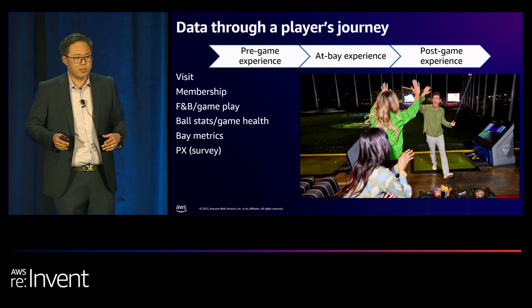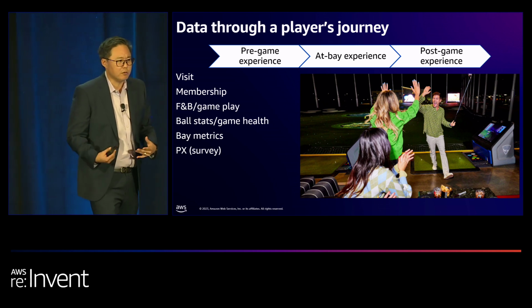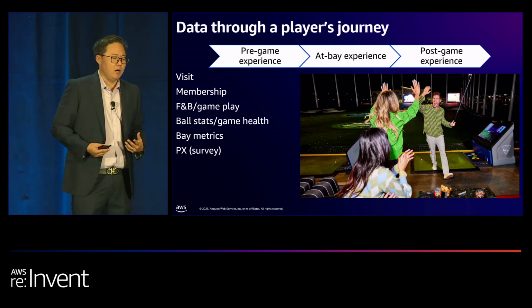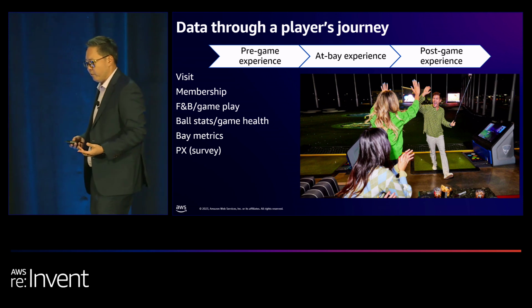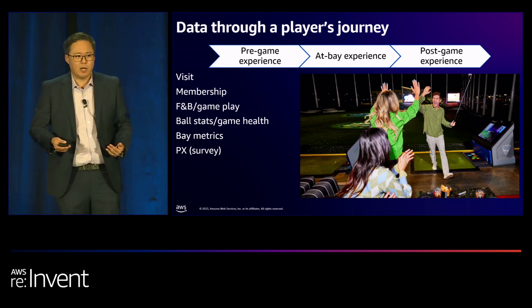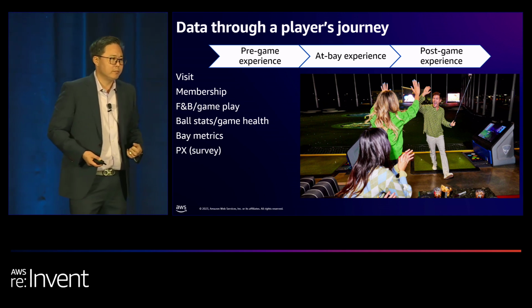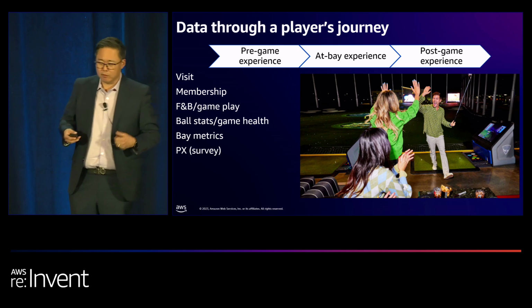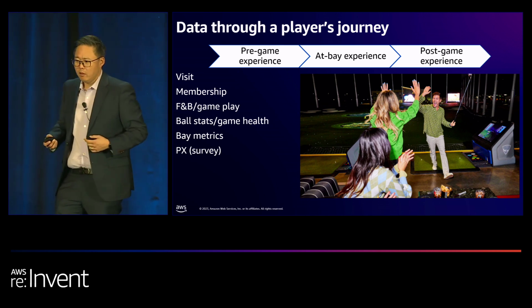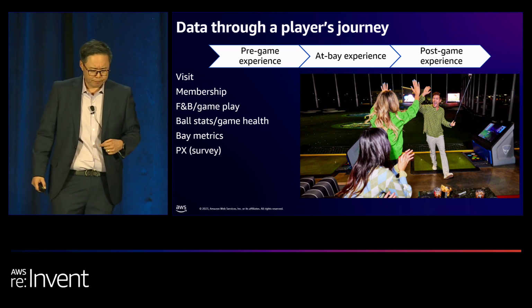With the Bay metrics, there are some insights that we need to understand how we can efficiently turn over bays. For instance, once the player is done playing games at the Bay and they check out, we want to see how long it takes to turn over that bay to the next player. We want to minimize that wait and maximize on fun and make sure that our players are having a good time and not frustrated with long wait times.